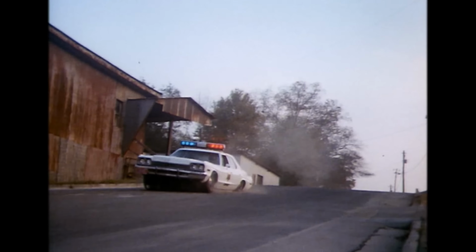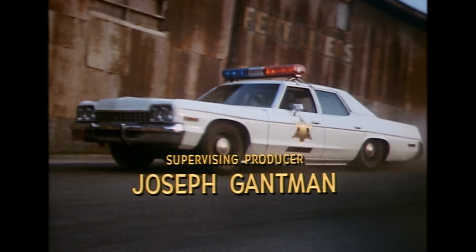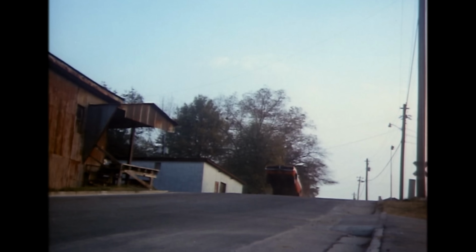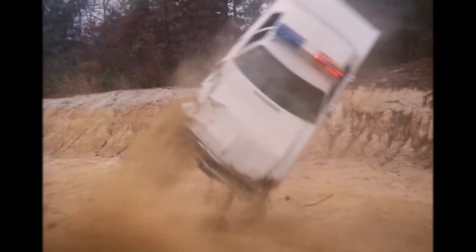In the very first episode, Cooter steals a police car and is being chased by the Dukes, but as he drives by, it is a police officer in the car, and you can tell by the star that's on his shoulder. Now, they didn't really reveal the fact that it was Cooter until Cooter wrecks the car.